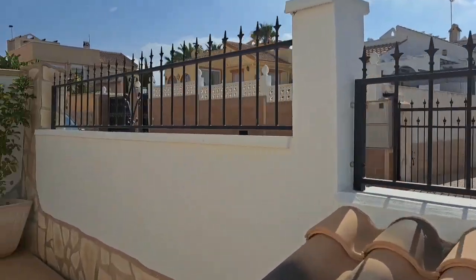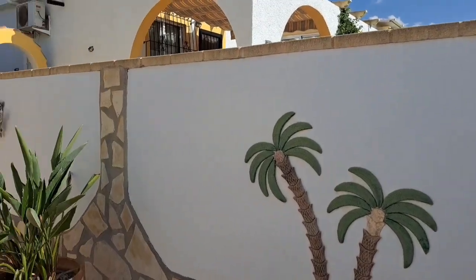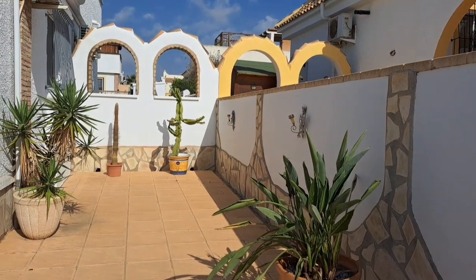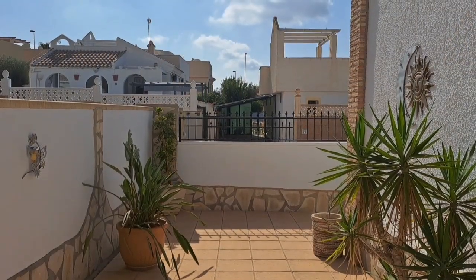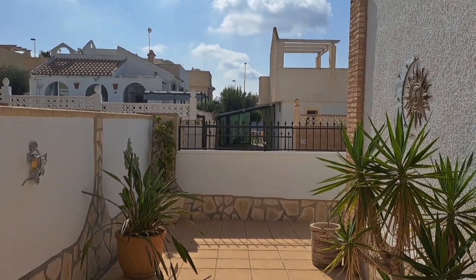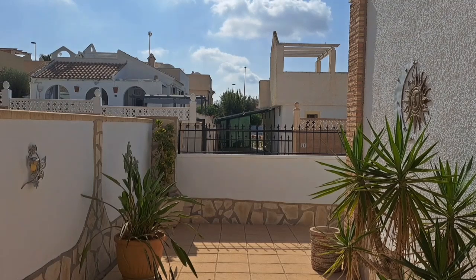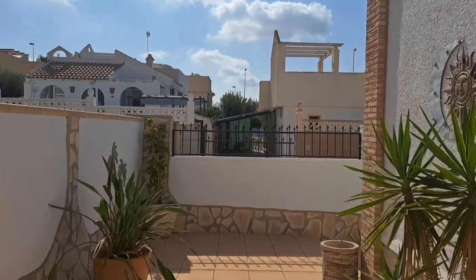And just up this end, you could turn this into another driveway. So if you worked it a certain way, you could put another gate in there and have more off-road parking, if you wanted, for an extra car. Okay.